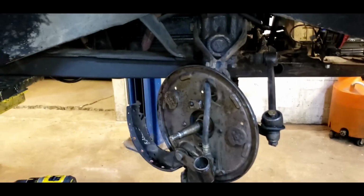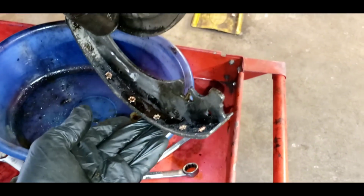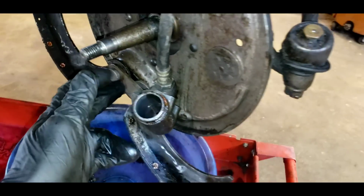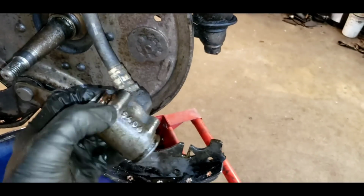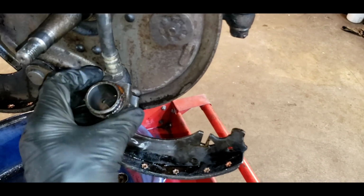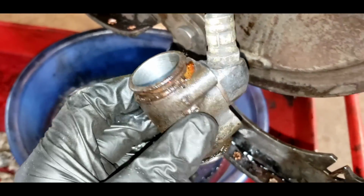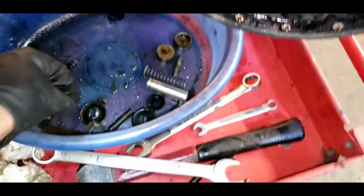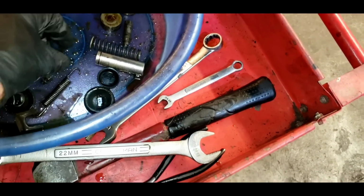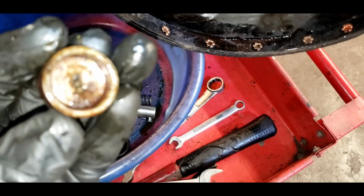Okay, so we're still working on our Peugeot 202. We've got the shoes hanging off of the adjusters here. We got the wheel cylinder disconnected. I'm having trouble getting this hose off, so I had to take the wheel cylinder off. It was completely packed with rust. Even though it doesn't look that old, it was completely seized. All the parts are down here in my bin. You can see how rusted the pistons were.